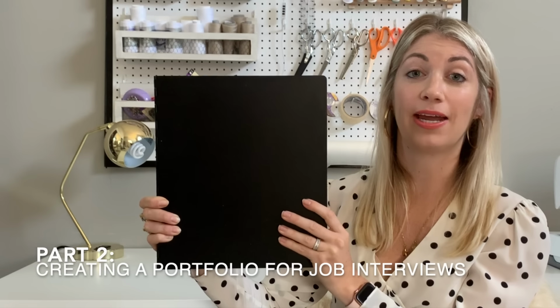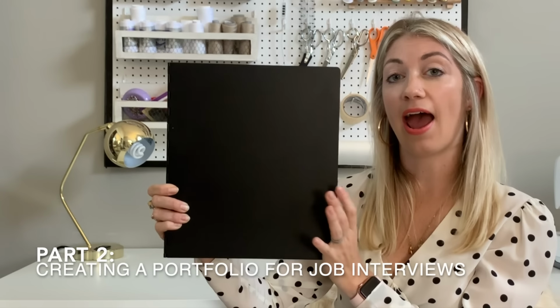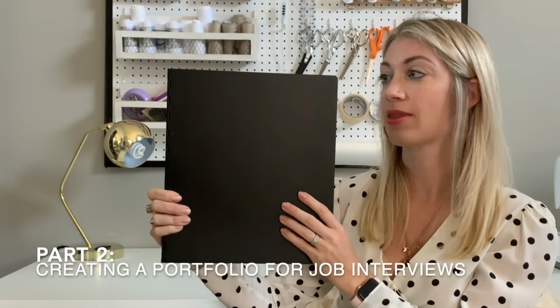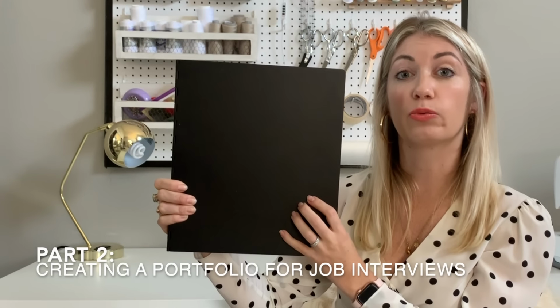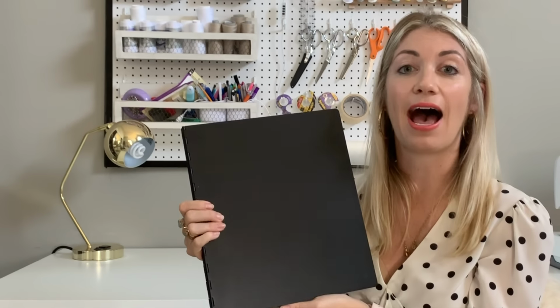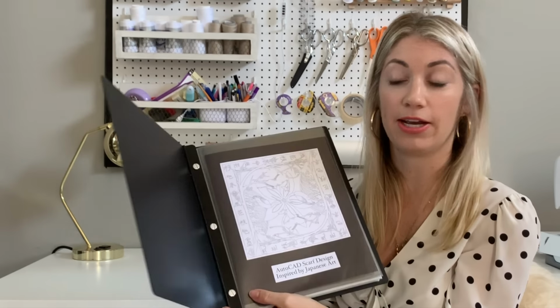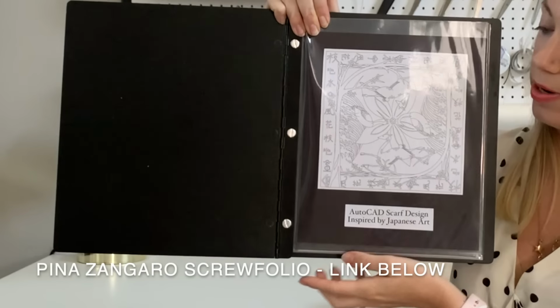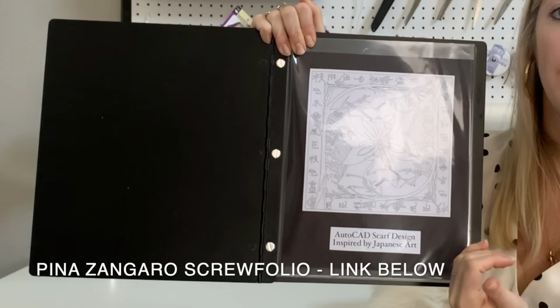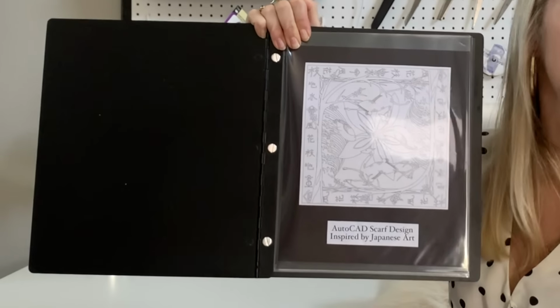We were asked to buy a Pina Zangaro Screwfolio, and these are super professional and durable, and I highly suggest you buy one as well. You can see they're made out of a really heavy-duty plastic, and the pages screw together, which makes it really great so that you can always add and take out more or less pages as you want. So you can see once you open it up, there are 3 screw locations, and you can always add more pages or take out pages so that the portfolio fits your needs.